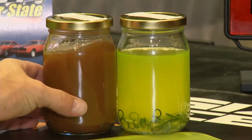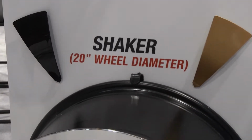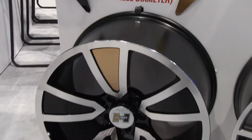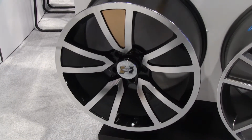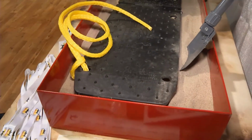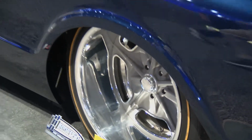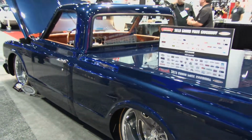They also get down and dirty when it comes to coolants and shaken up when it comes to custom wheels. And should you find yourself without a groove, they may have found a way to get it back. All of this and even a few show vehicles coming up next on Motorhead Garage.